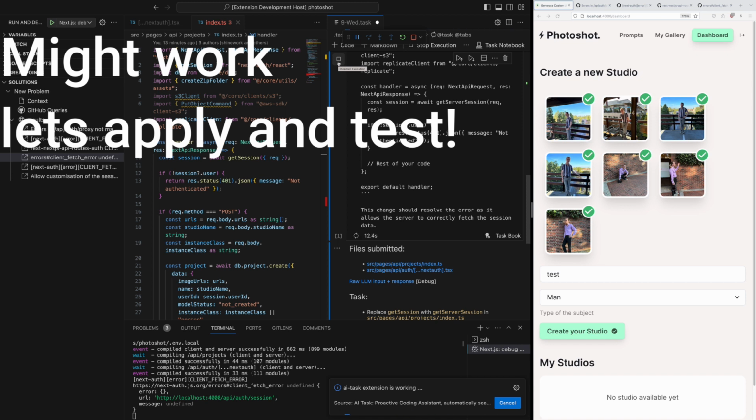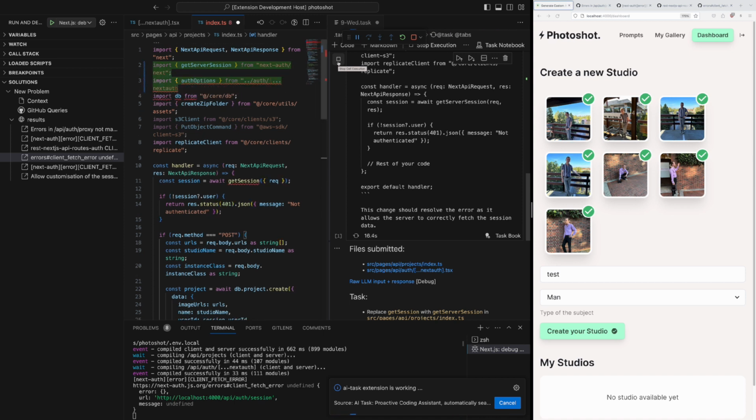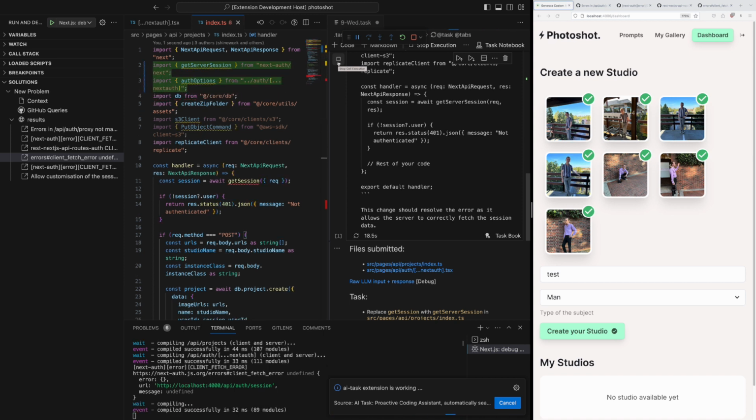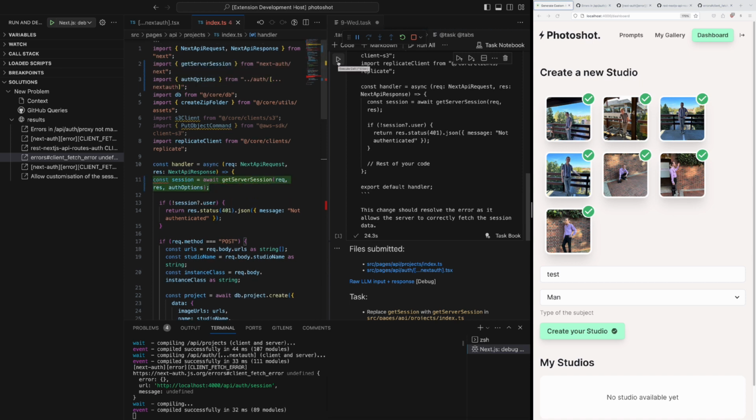I have the option to directly edit the proposal, or, not shown, I can ask follow-up questions in the next cell of this chat notebook. For example, if I want to know why this bug occurs. But I'm choosing just to accept the changes, and we see the tool is selecting individual ranges in my file to replace. It's not regenerating the entire file.